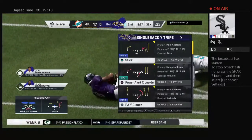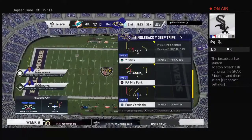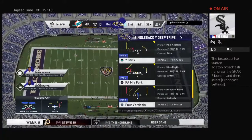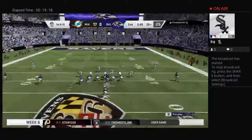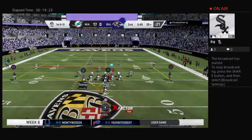Well, he did a nice job keeping his eyes downfield, waiting for someone to get open. But once the pressure forced his eyes down to see the rush, it was time to make a break for it. This offense finding its legs now. Here's another 1st and 10.